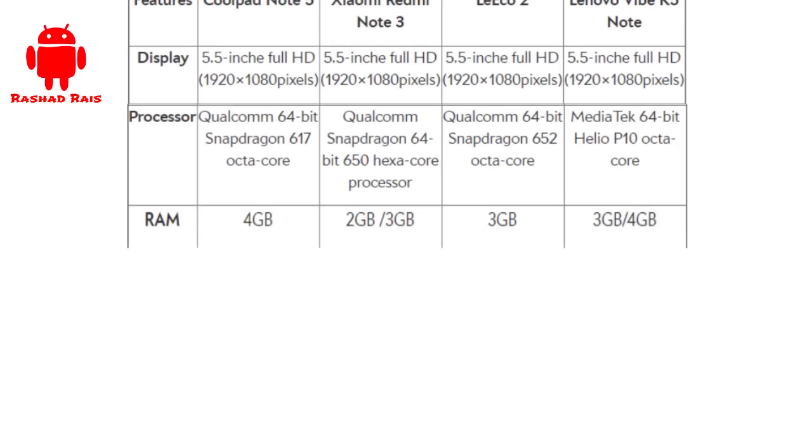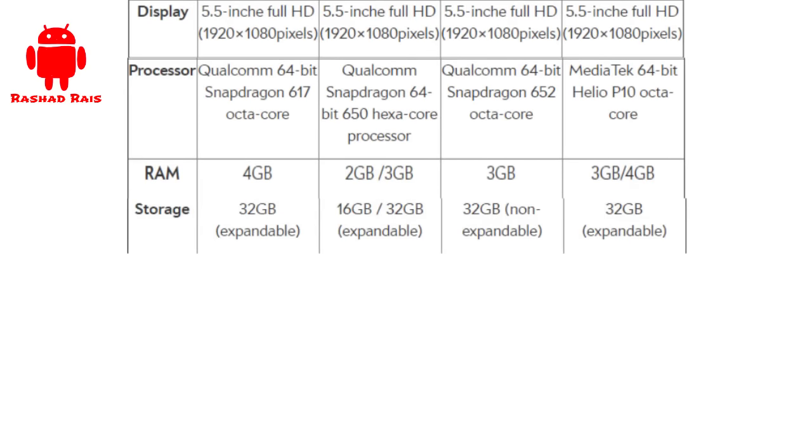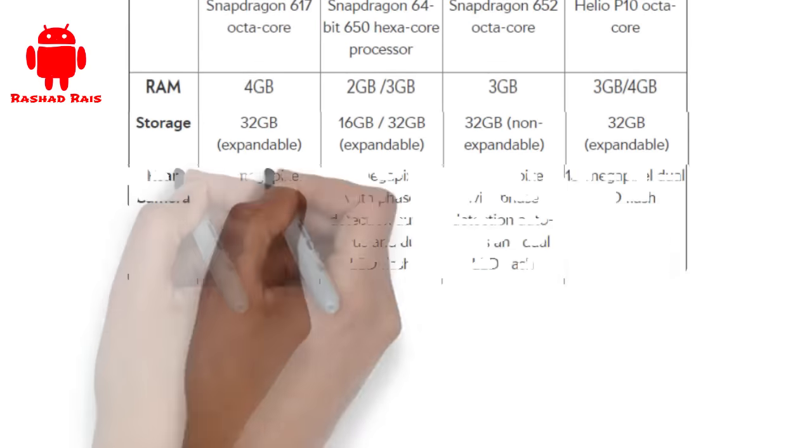Talking about the RAM, Coolpad Note 5 has 4GB of RAM. On Xiaomi Redmi Note 3, you get two options, 2GB and 3GB as you all know. LE2 has 3GB RAM and K5 Note has two options, that is 3GB and 4GB. And talking about the storage, on Coolpad Note 5, you will get 32GB plus expandable storage. On Redmi Note 3, you get two options, 16 and 32GB with expandable storage. And on LE2, you get 32GB which cannot be expanded further. And on K5 Note, you get 32GB plus expandable.